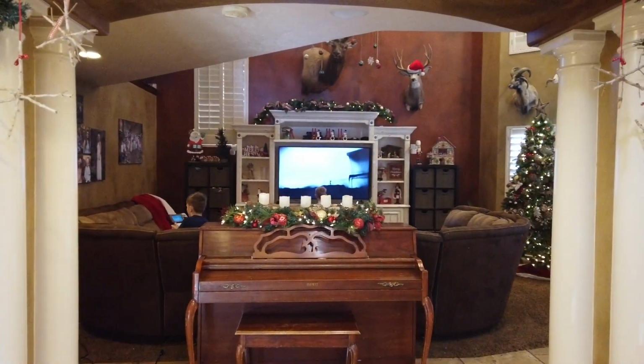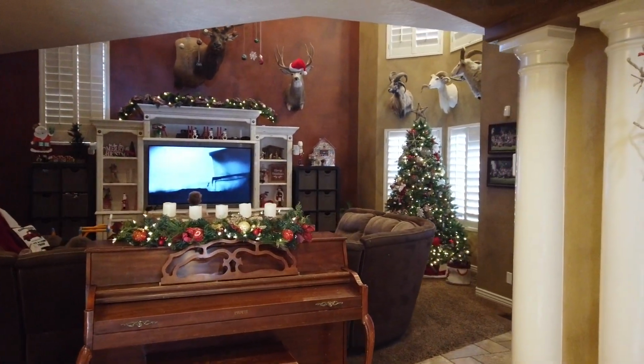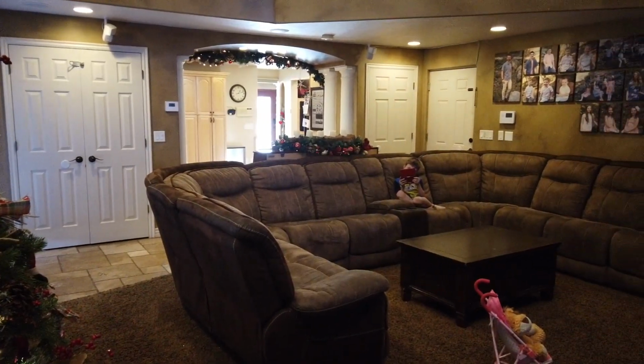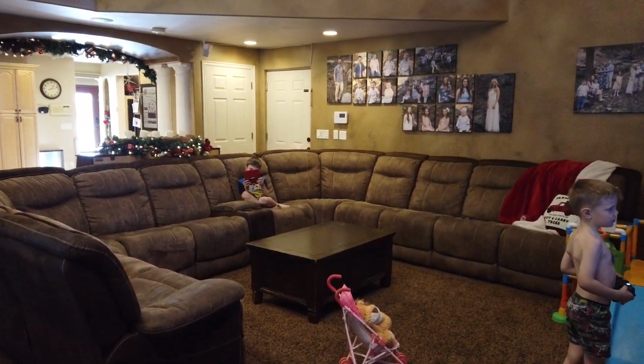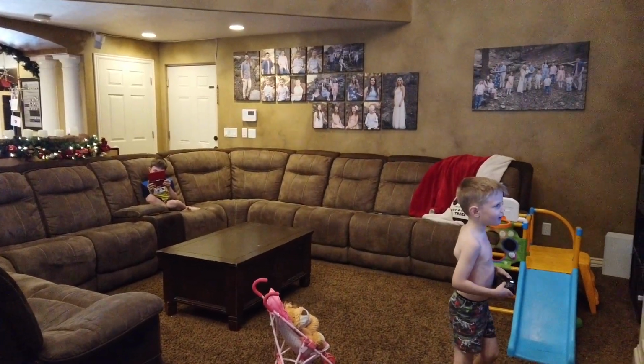Okay, we then go into the family room, and we got a very large couch. It's big enough for our entire family to sit on it all at once with extra seating, which is really nice.